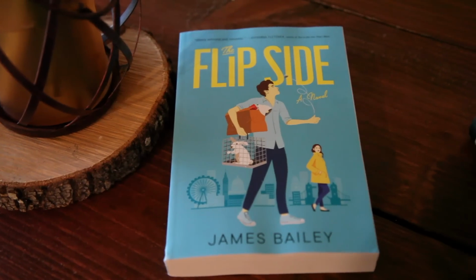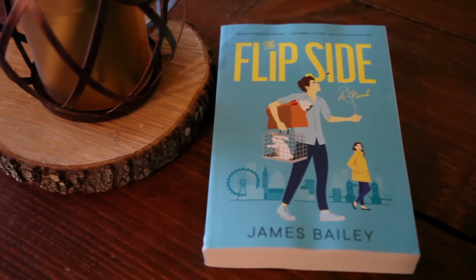Next up from William Morrow, I have The Flip Side by James Bailey. I have no clue what this is about. The guy has a rabbit. I don't know if he's a magician. It says, penny wise or pound foolish. A heartbroken young Brit decides to turn his love life over to the toss of a coin. Oh, okay. So he's going to just toss a coin and make all his life choices.